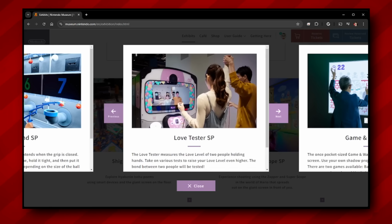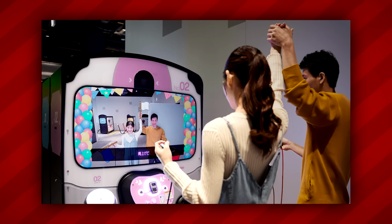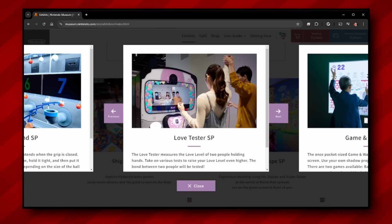Next is the Love Tester, which apparently allows you and a partner to hold hands and take on various tests to raise your, quote, love level. It's unclear exactly what that entails, but I'm sure it'll be an interesting set of minigames.